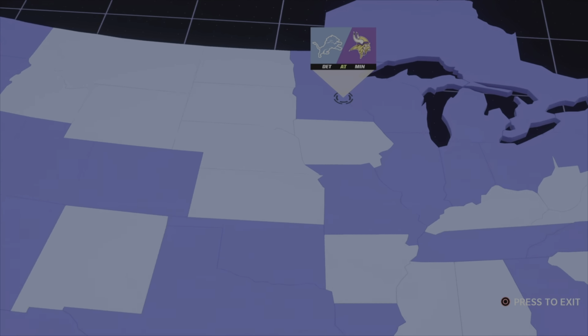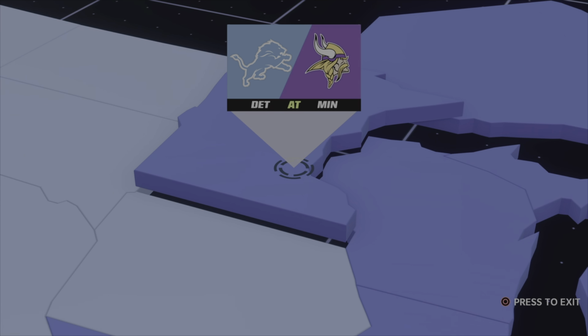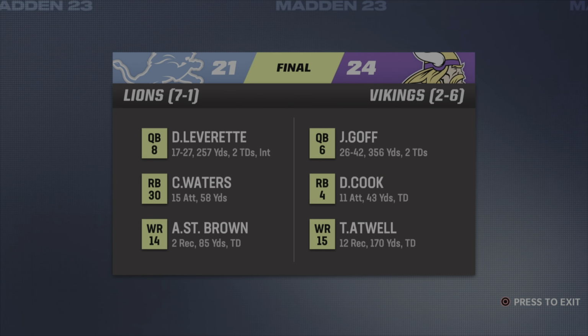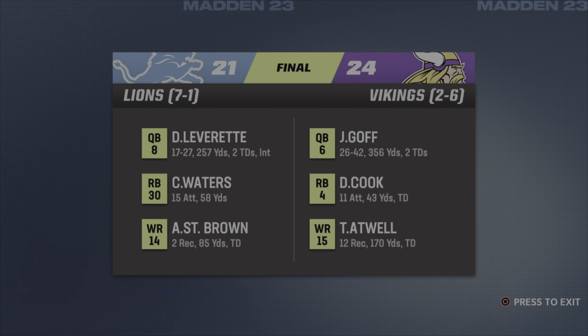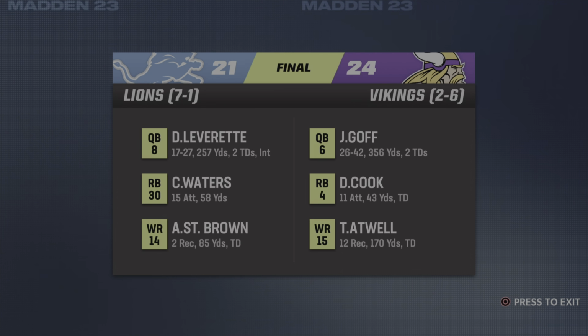Lastly, let's head up to the Twin Cities to check in on the Vikings at home in Minneapolis. And they were winners in that game over the visiting Detroit Lions. Jared Goff, strong in the victory, as his guys looked better than a team that had won just 1 game coming in.